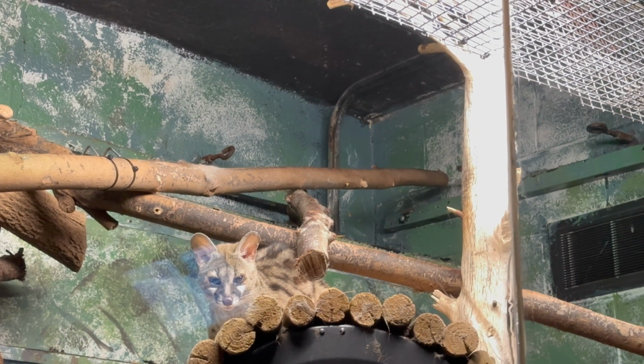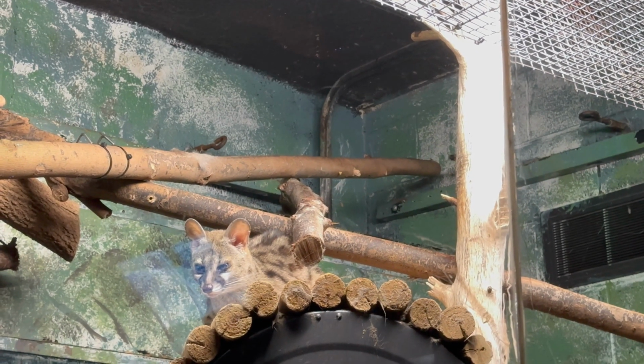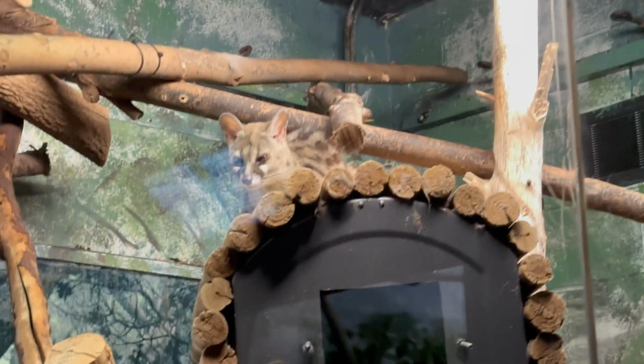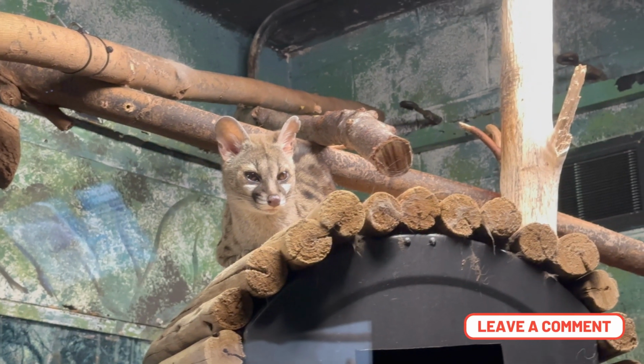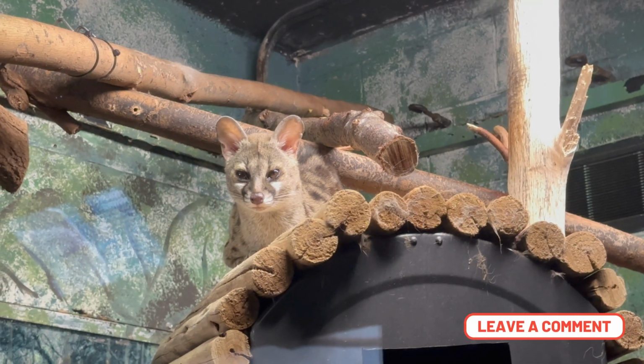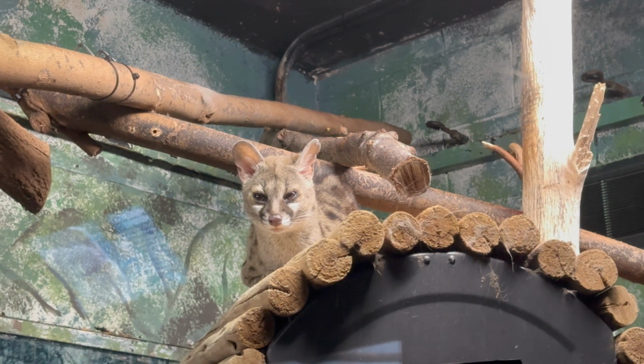All right, this is a large spotted genet. He's cute too. Look at this guy. Kind of looks like a fox and a cat. He's just like, I just woke up. I don't really want to be here.